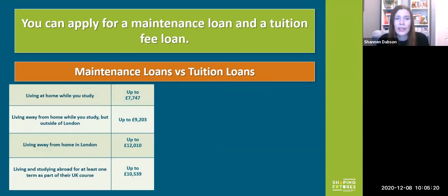So you do get different amounts depending on your personal circumstances. If you choose to live at home whilst you're studying, you can expect to get up to about £7,700 a year. If you choose to live away from home at university, so for example, if you're from Liverpool and you decide to travel to York and you live in university accommodation, you can expect to get up to £9,000. And you get a little bit more if you choose to go and live in London, just because of the higher living costs in London itself. So if you do move away to London, you can get up to £12,000.